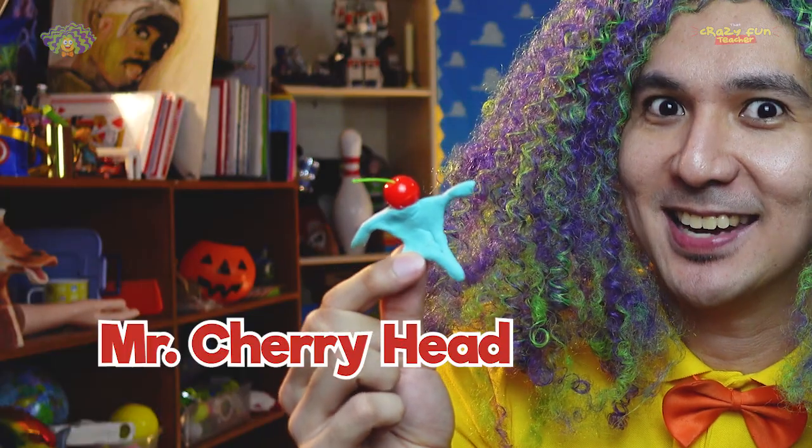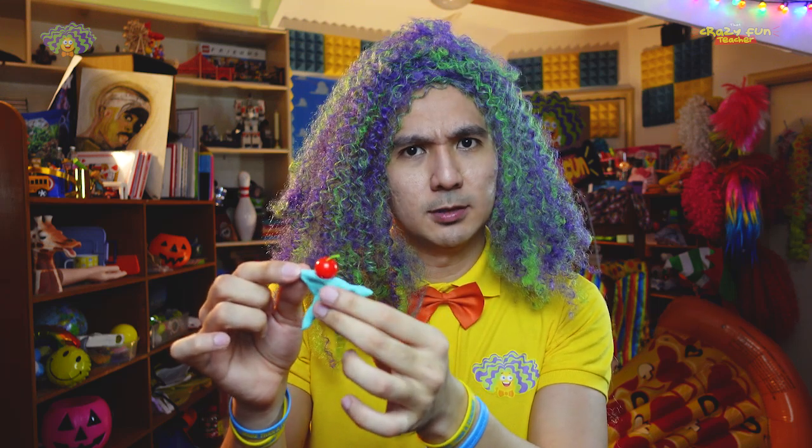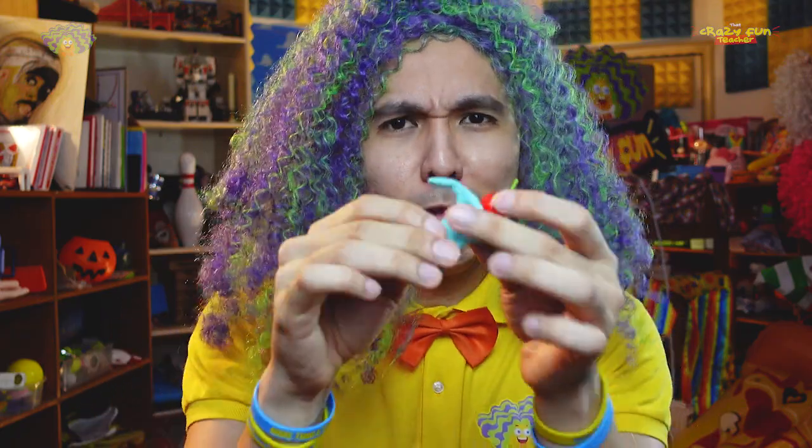Next character. He's tiny, he's sweet, he's made from scraps, Mr. Cherryhead. Because of his clay-like body, I came up with a gimmick of him being physically vulnerable. He cracks students up because he's very sweet and then all of a sudden, coming up with this voice is very simple. He's tiny and he's sweet. So let's give him a tiny and sweet voice.